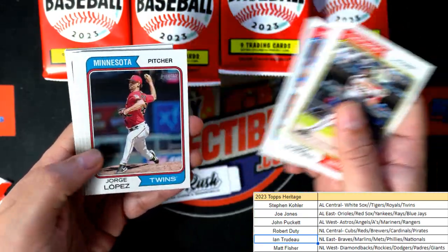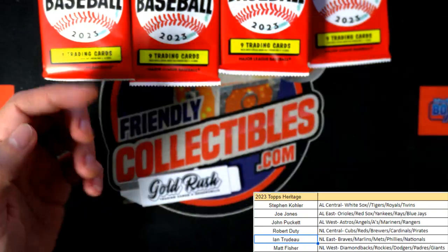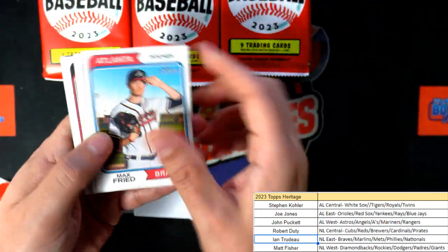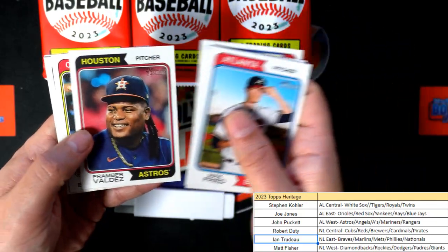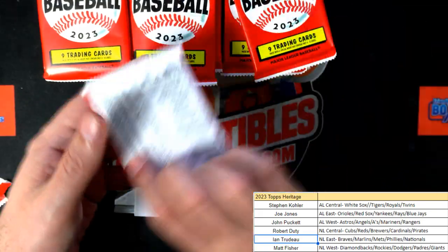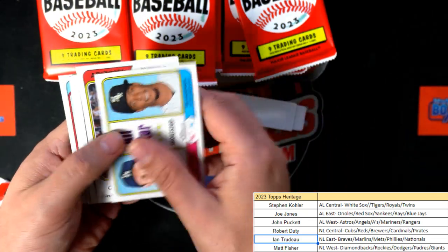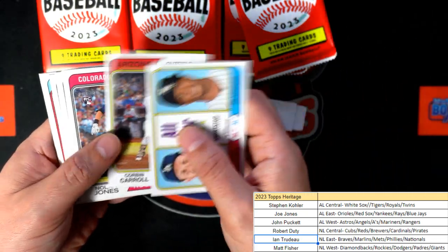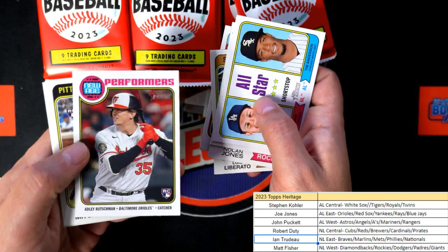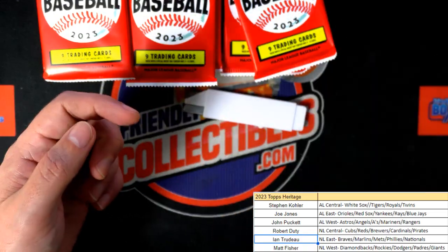Nice Acuna. Just good things. Nice rookie cards. We're looking for the rookies. There's five rookies that are short prints. There's a nice Rushman right there. New age performers. Volpe, Yoshida.